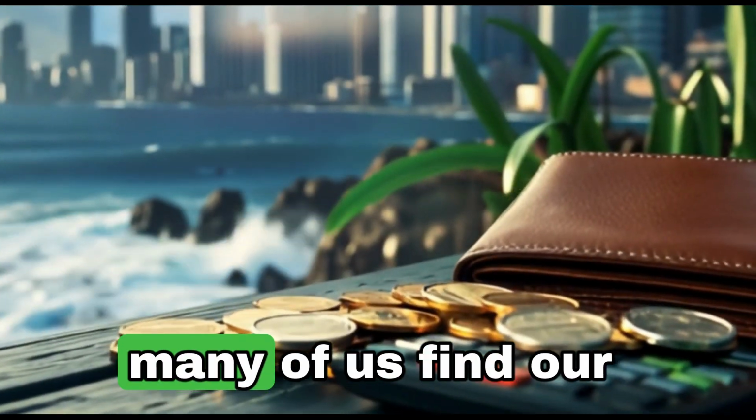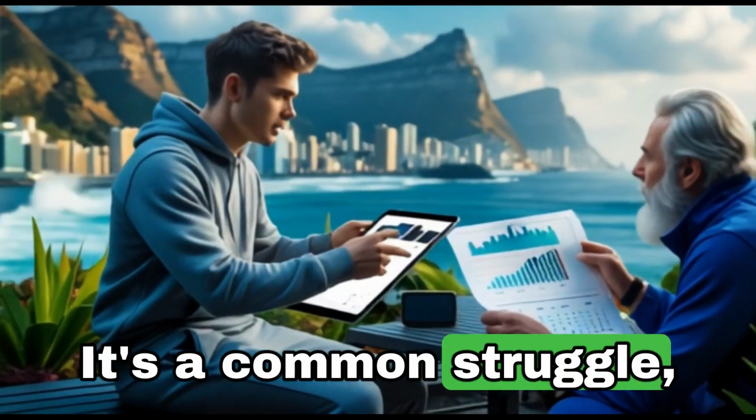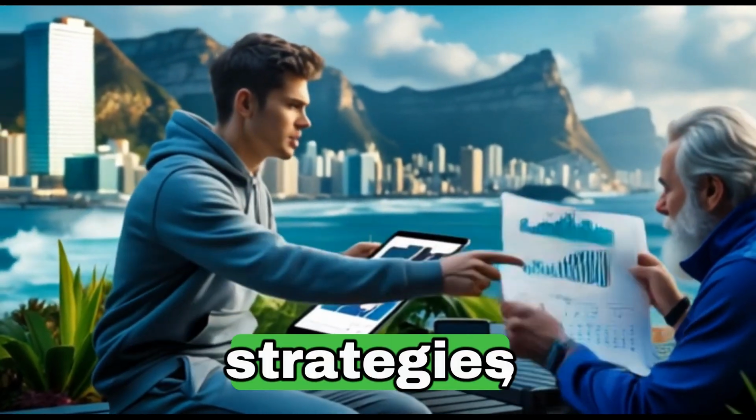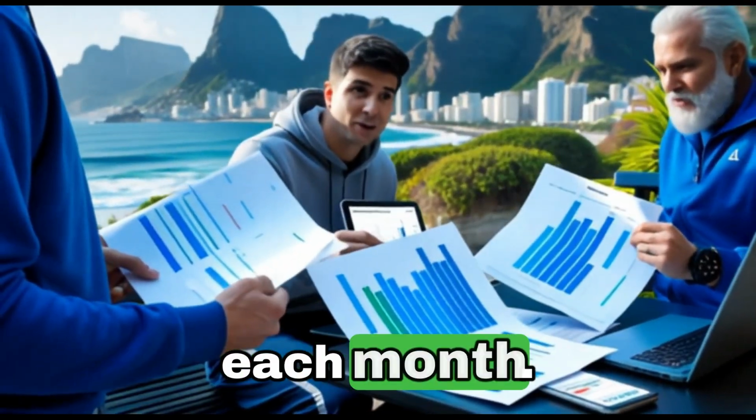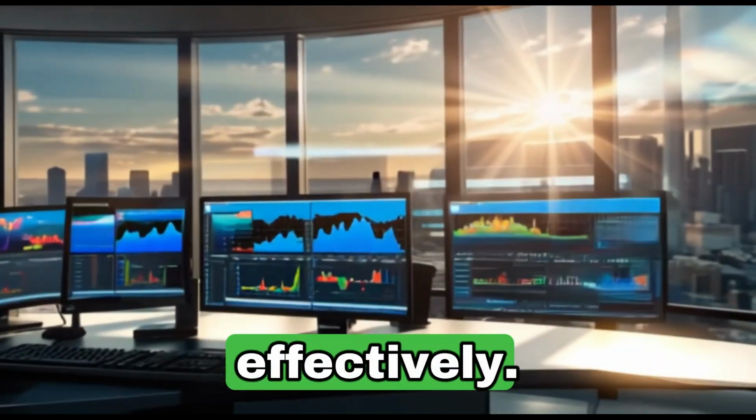Did you know that many of us find our wallets empty by the end of the month? It's a common struggle, but with some planning and smart strategies, you can save money each month. Today, let's talk about budgeting and saving effectively.